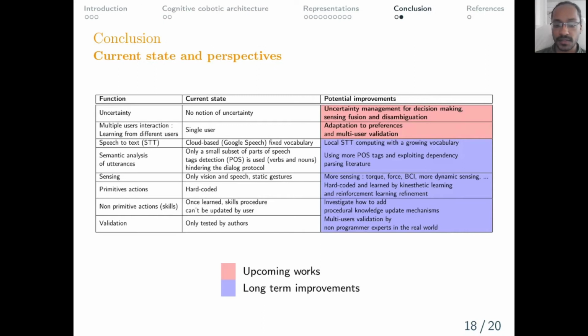In terms of long-term improvements, we plan to improve the overall dialogue protocol. We could also add more sensing capabilities such as touch and force sensing. We'll have to bring more learning paradigms, and overall, we want to assess the ease of use of our architecture. So we'll have to validate that with non-programmer experts in a real-world setting.